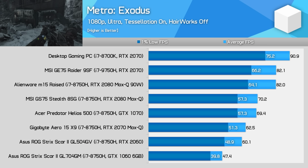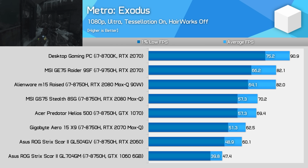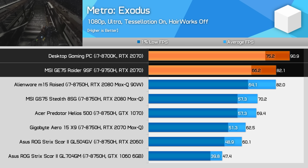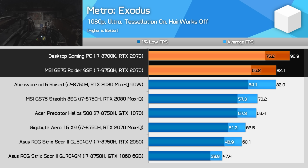So let's kick the testing off here with Metro Exodus, and well, it's not looking too bad for the gaming laptop here. It is beaten by the RTX 2070 desktop, but only by 11% looking at average frame rates and 14% looking at 1% lows. So despite the RTX 2070 desktop card having nearly a 20% clock speed advantage, the real world impact in Metro is somewhat limited, which is nice to see.